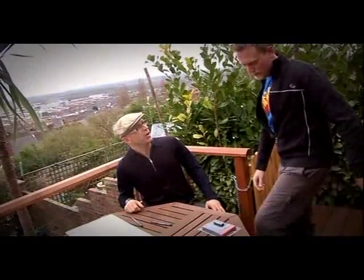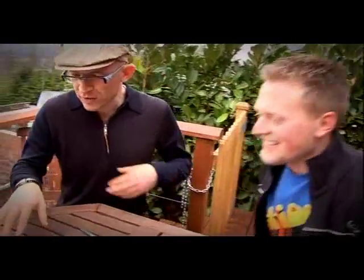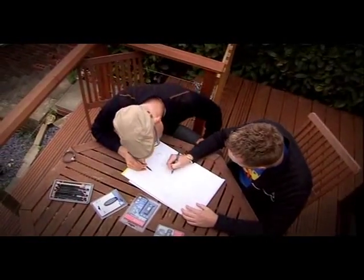Sit down. Shall I show you what I've been working on? Yeah. You're not going to take the mickey out of me, are you? I'll try not to. All right, OK. It's one stage up from Stickman. Rod's an industrial product design student at Derby University, and he helped me thrash out some ideas.